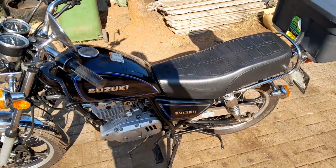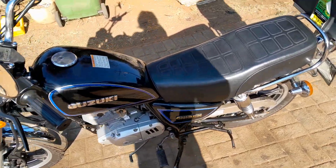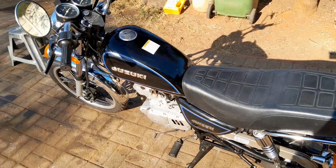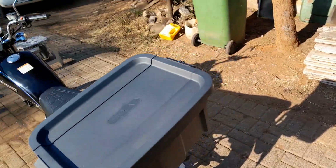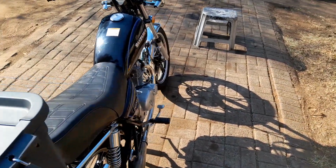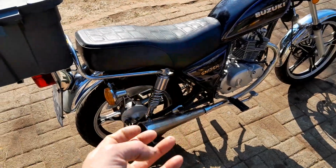So the last 11 years to keep this motorcycle on the road has not been cheap. But of course, whenever I go to the mall or something like that and I park it, I'm always getting people wanting to buy my motorcycle and offering me little to nothing for what it's really worth.